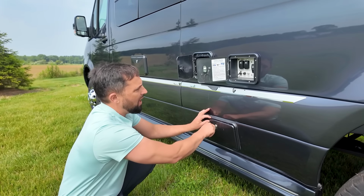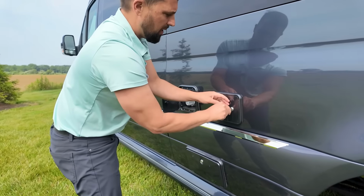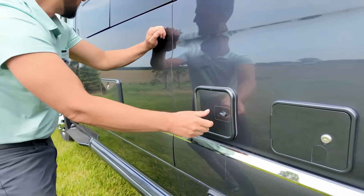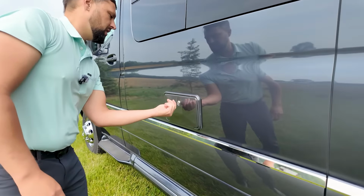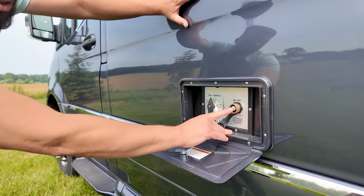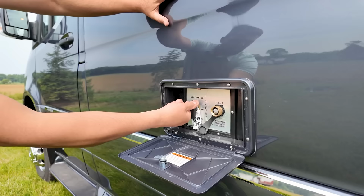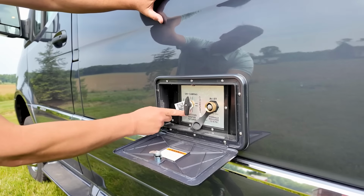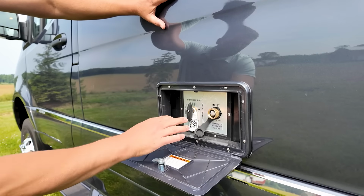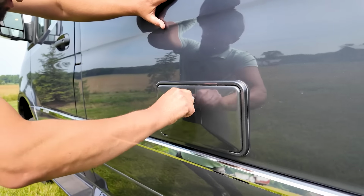And then these are all lockable compartments. The outside shower just clicks in here. You got hot and cold. And then over here, we have your city water inlet, which also allows you to fill the freshwater tank and also allows you to winterize. So very nice setup here, and it has a vent for the tank too.